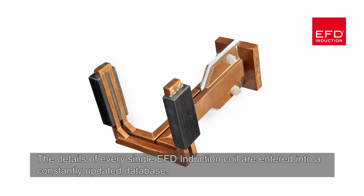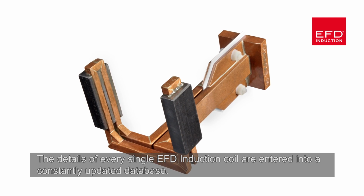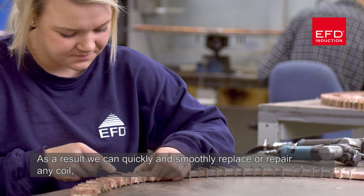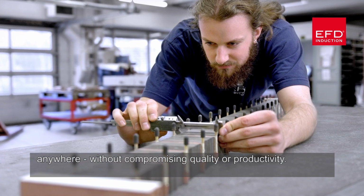The details of every single EFD induction coil are entered into a constantly updated database. As a result, we can quickly and smoothly replace or repair any coil, anywhere, without compromising quality or productivity.